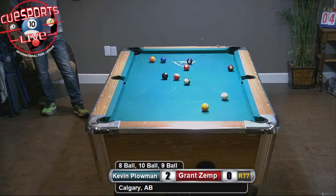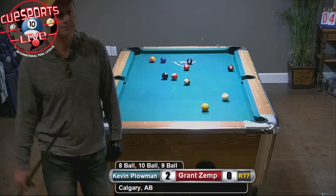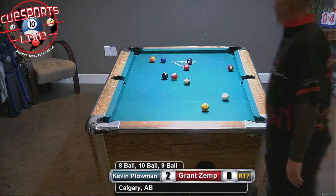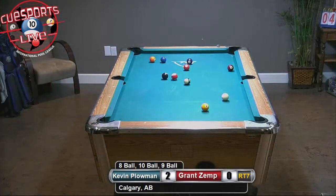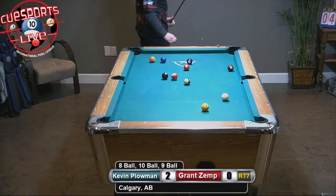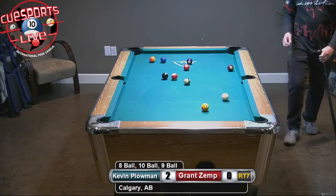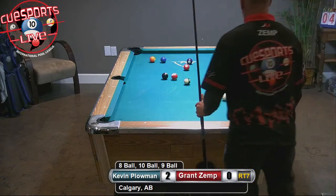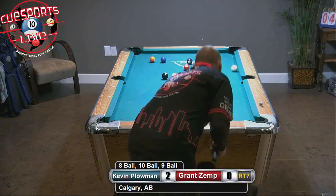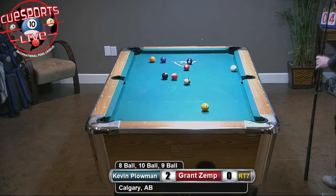So, sometimes doing that can really get in your head too, moving a ball like that. I know personally it gets in my head almost every time. I think, how did I move that ball? How was I so sloppy to move it like that? Nonetheless, really great chance for Grant to get on the board here. It's been a long first 3 games, some tricky tables.